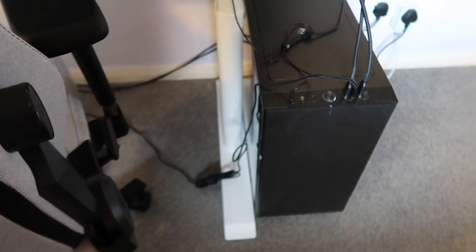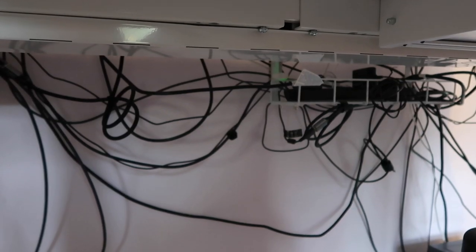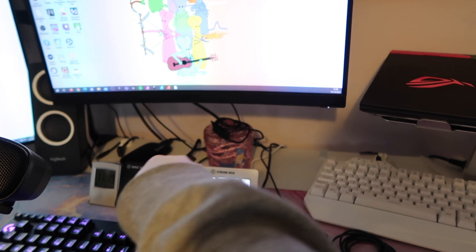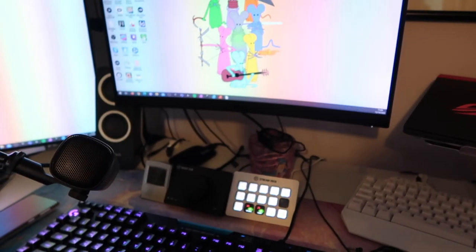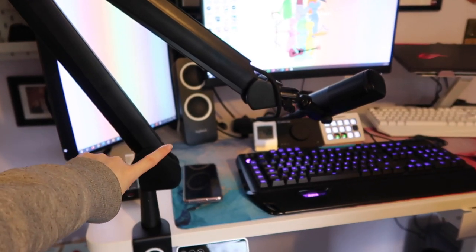Computer's down there on the floor. I've done cable management, but I'm not sure you can tell. I don't think I'm very good at it. I'm thinking of maybe getting a little shelf here at the back to cover all of this stuff, but I'm gonna wait until after the light is up because that's going there as well, and it will change the area a bit. And after the light's up, I might move this to the back there.